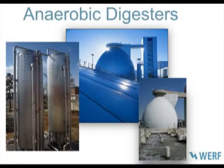The digestion of these solids under oxygen-free conditions is called anaerobic digestion. Anaerobic digestion is a solids treatment process that stabilizes the organics, destroys pathogens, reduces the quantity of solids, and creates methane, which can be collected as a biogas and used for renewable power by various cogeneration technologies.